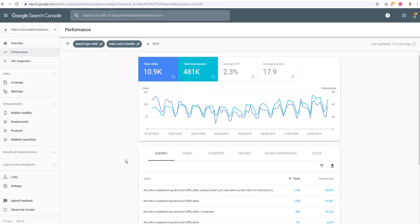After that, we analyze carefully the impressions your website is building. See, my website is building 481 impressions on the search engine, Google search engine, but generating only 10k clicks, which means most of my impressions have gone without any clicks.